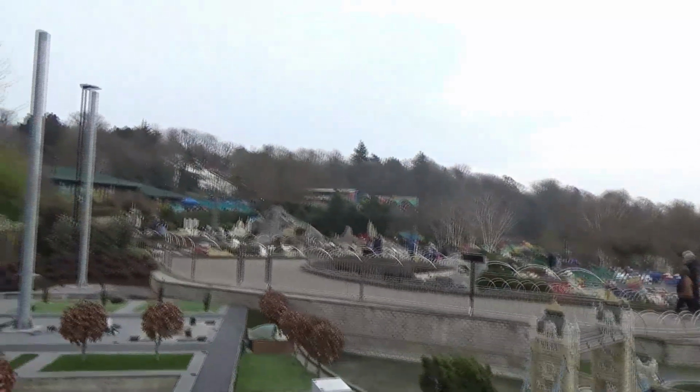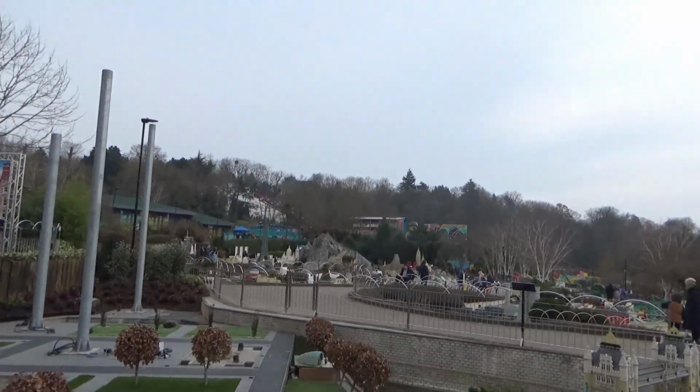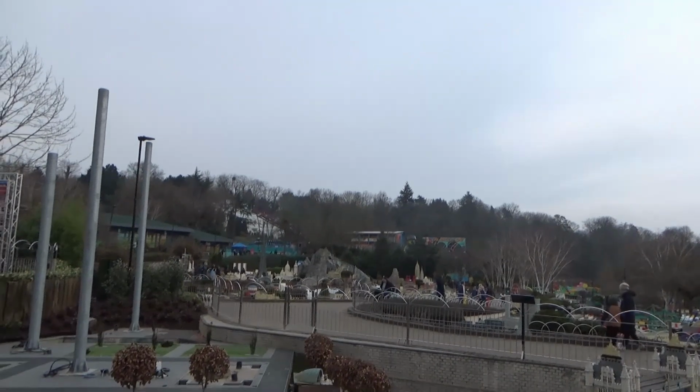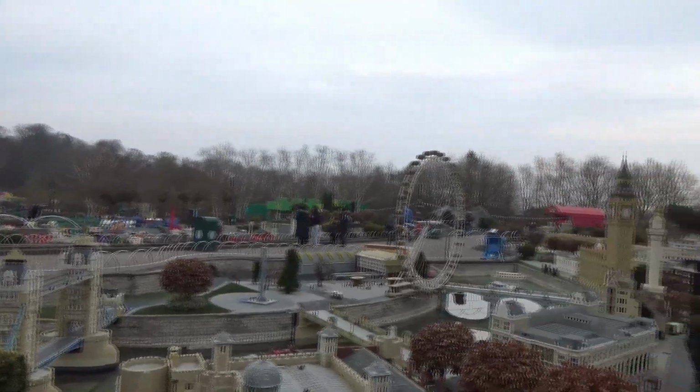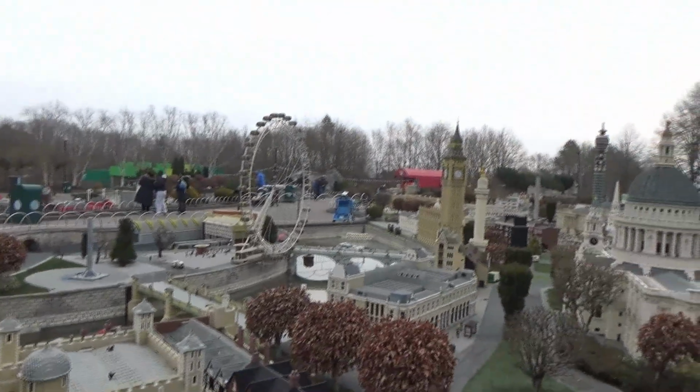So as you can see over there, Minifigure Speedway, that is closed. Also Sky Rider has been fully removed as well. That closed at the end of last season, so I'll go and have a look at that area later on. But I'm going to start by heading down to Mythica.